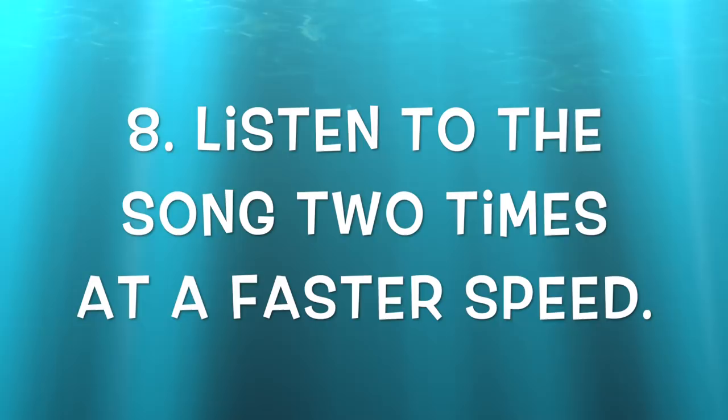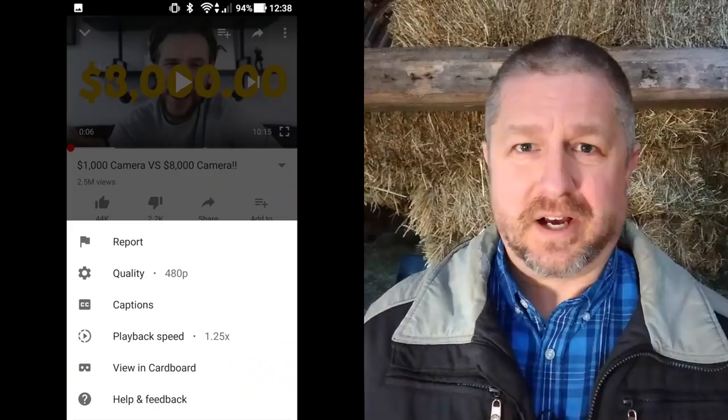Tip number 8. This is very similar to tip number 6 and number 7. At this time, you want to increase the speed to 1.25. You want to go to the YouTube player and increase the speed of the song. And now you want to listen to it again 2 times. The first time through, read along with your lyric sheet while you're listening to the song at a faster speed. And then rewind and listen to the song one more time at 1.25 speed, at a faster speed with your eyes closed, trying to imagine all of the things that are happening in the song.